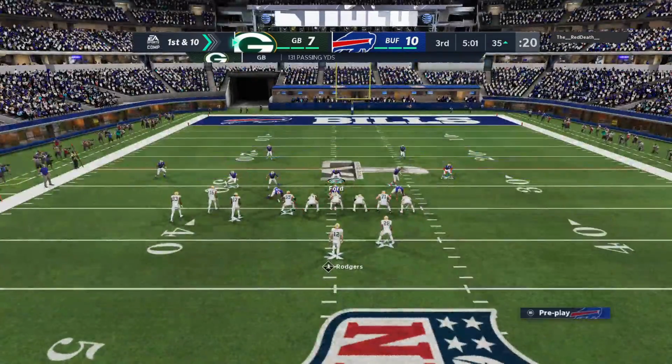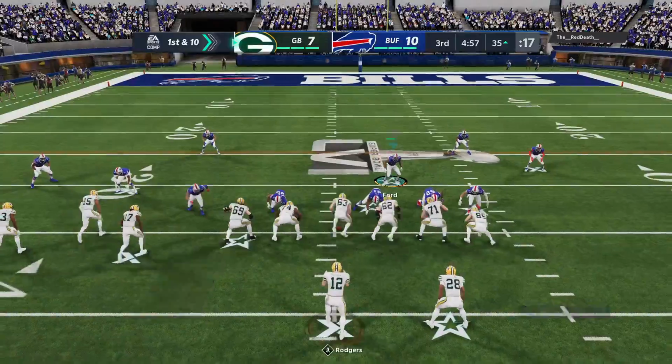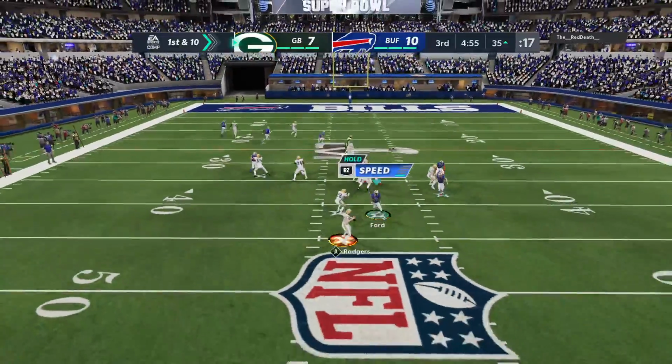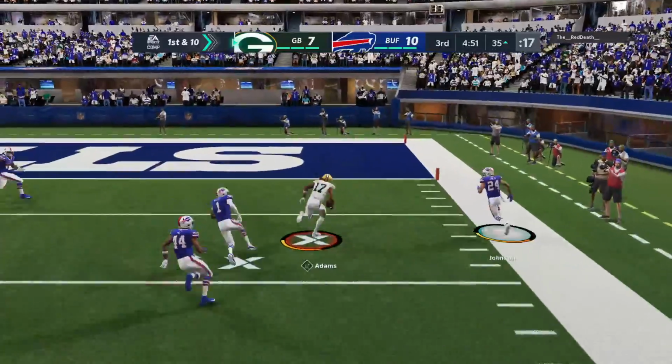Well, they've got to remember that they're not going to get it all back on one drive. But that being said, they also had to come out here in the 3rd quarter with a sense of urgency and playmaking ability, and they showed it on that last play.